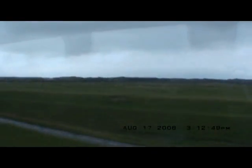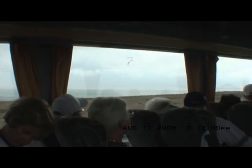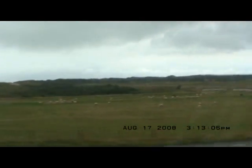So this is on the left-hand side. Already you see the Schelde River, and it will be coming up on your right-hand side. And this is the first part of the Delta Works that started.